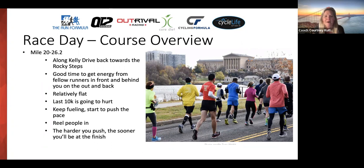So that's exciting. The last 10K of any marathon is going to hurt. So be prepared for that. It's going to feel uncomfortable, but this is the time where if you run a smart race, you can actually take some risks here because you are so close to the finish. So I typically, like around mile 20, like to look down at my heart rate, see where it's at, and then try to bump it up about a beat per mile from there on out. It just gives me that extra energy to push each mile. If you find that you're starting to reel people in and pass them, use that as some inspiration for you. And just remember, the harder you push, the sooner you'll be at the finish.